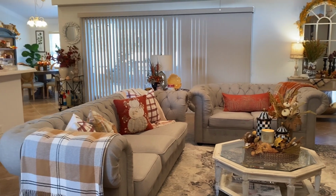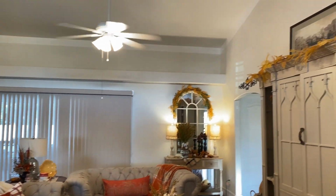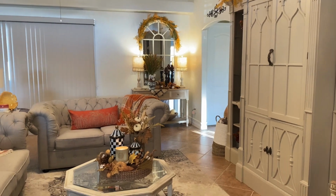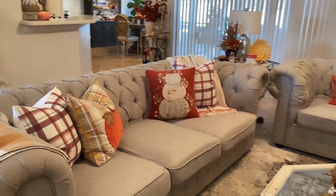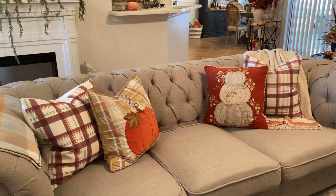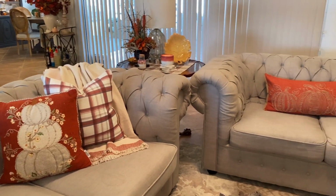Hello, my sweet friends, and welcome to my house. Okay, guys, I am really excited to show you the house and all the little details that I have done, and I hope you enjoy this tour, and I hope you find lots of decorating inspiration to think outside the box and do some really fun, cute things in your house for the fall season.